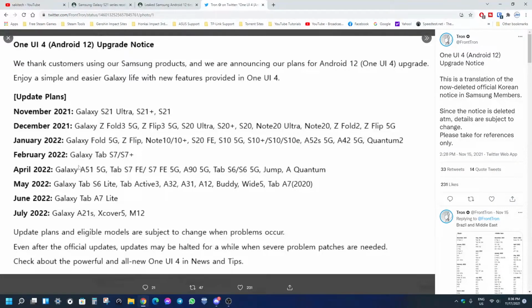Moving on to May, we're going to get older devices like Tab S6 Lite, Tab Active 3, A32, and so on. So all these older devices also will get Android 12, which is nice. And June, only one device, so Tab A7 Lite. And in July, it's a Galaxy A21 series with the XCover 5, M12. Some of these devices I also don't even know, but mainly you can see from this timeline, we're gonna get the newest devices followed by all the older ones, which is pretty standard. And yeah, this is the timeline you can expect for the Android 12 update to arrive for your Samsung Galaxy device.